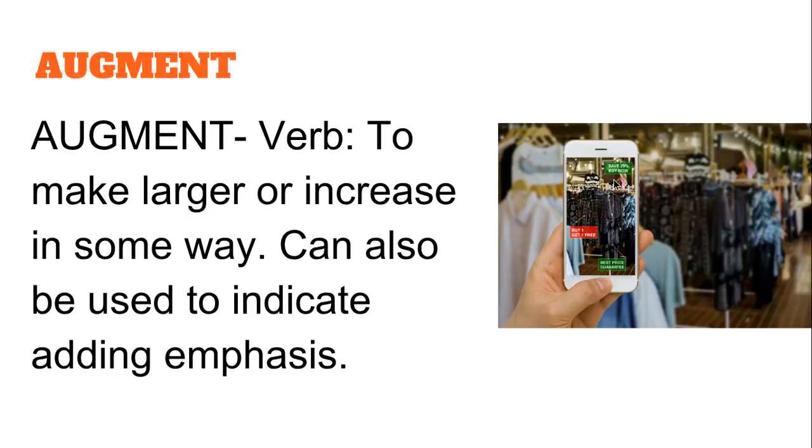All right, augment. To augment is a verb. To make something larger or to increase it in some way, to add to it or to enrich it. Now, it can also be used to indicate adding emphasis to something. I want to augment this idea. I want to make this idea bigger and better so you know it more.